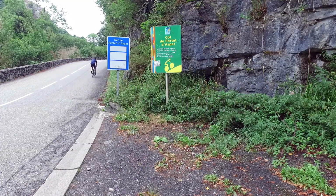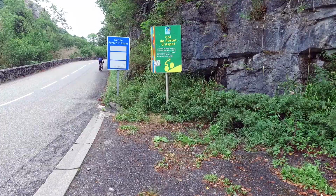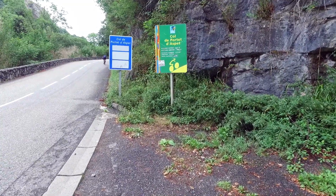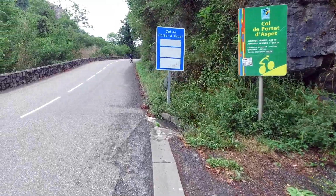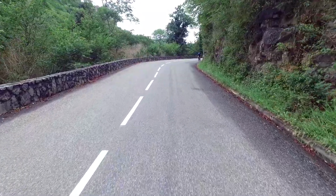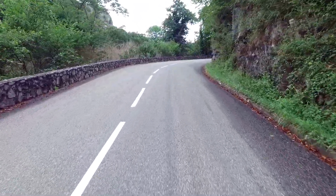So here we are, we've got the Col du Portet d'Aspet in the Pyrenees. It's most commonly used in our trips on the Raid Pyrenean. This is in day 3, halfway through, so you've already ridden the Col du Portet to this point.